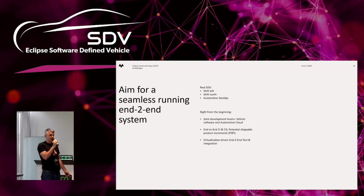Who knows the PSPI abbreviation? It's what agile people use, it's usual. And finally, virtualization obviously is needed. Otherwise, we cannot deliver end-to-end running software right from the beginning. So what you want to have is a seamless running end-to-end system, right? The vehicle with the automotive cloud. Thank you.